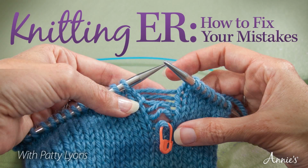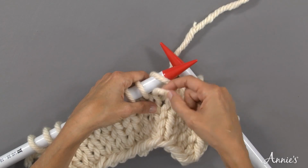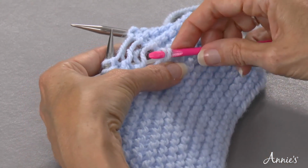In this knitting ER class, you'll learn how to become a mindful knitter, gaining the skill to understand your work and identify common knitting errors. You'll also learn how to spot a dropped stitch and quickly fix it with confidence.